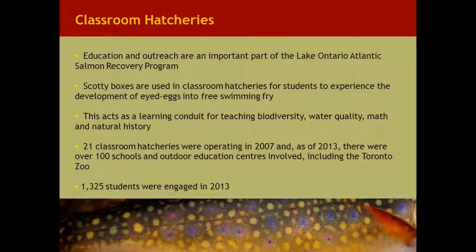Now moving into the component of the Atlantic Salmon program for Lake Ontario, we've got a lot of interest in getting people involved. So we have a good outreach and education program, and one of the big pieces of that is the classroom hatchery program that we do with the Ontario Federation of Anglers and Hunters and local schools within the Greater Toronto area and beyond. So this is a very important part of our recovery program.